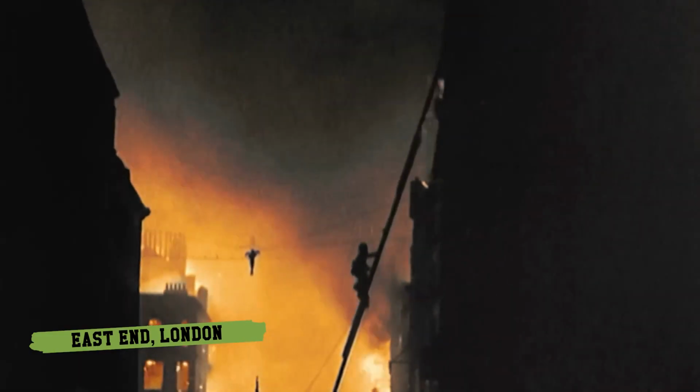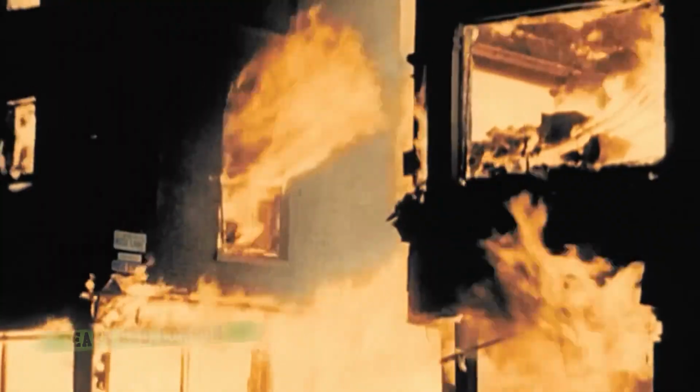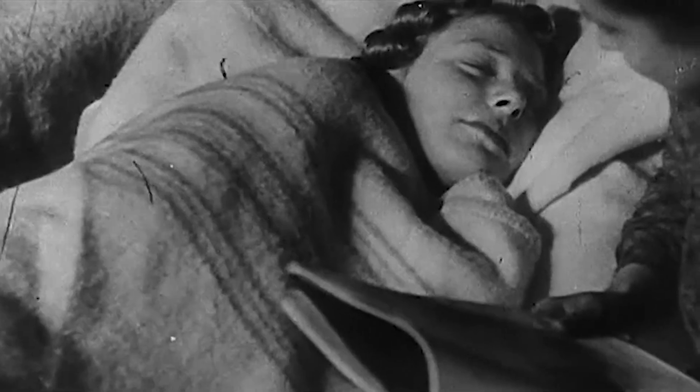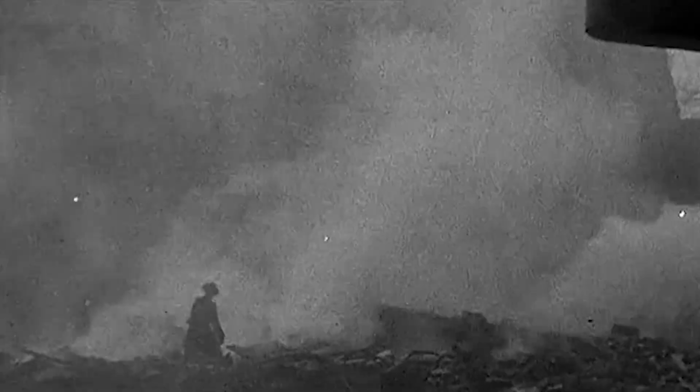The East End still took more fire early on with less infrastructure. Wealthier districts could offer space in better shelters. What changed was that, for the first time, the underground connected everyone.